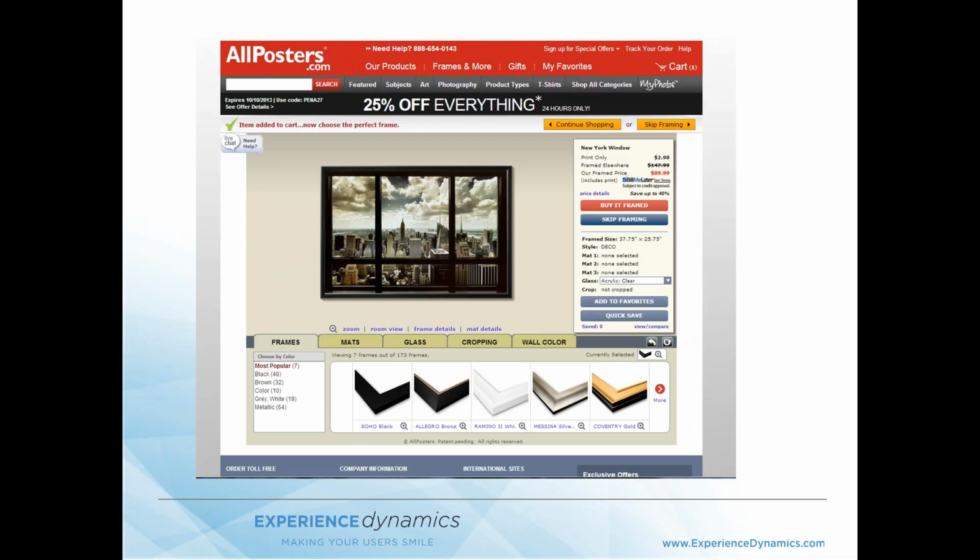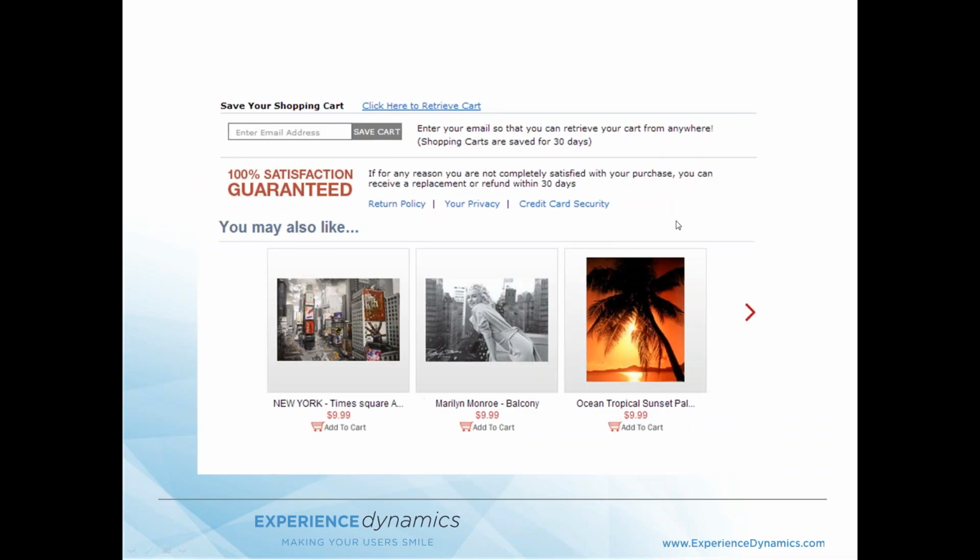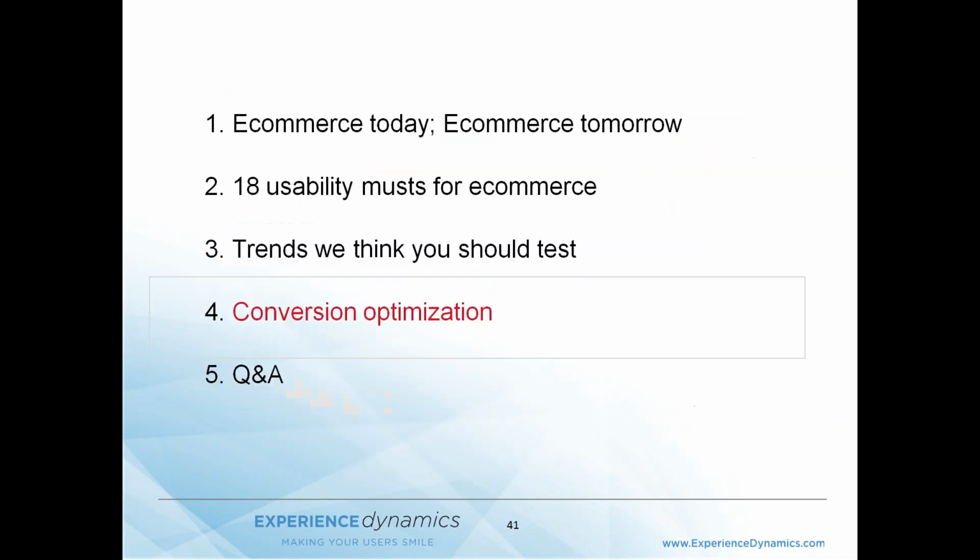And then if you notice, once you've done that, buy it framed or skip the framing, right? So they've got a dynamic panel on the right there. Another thing to notice here is save your shopping cart. So this is really smart. If you connect this to what we said at the beginning of the webinar, which was that people are starting their searches on mobile, how can you help users as they go across devices? Maybe they're on a tablet, maybe they're on a desktop, and they're going back and forth, back and forth.